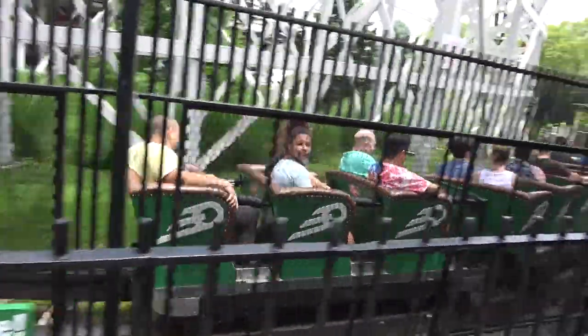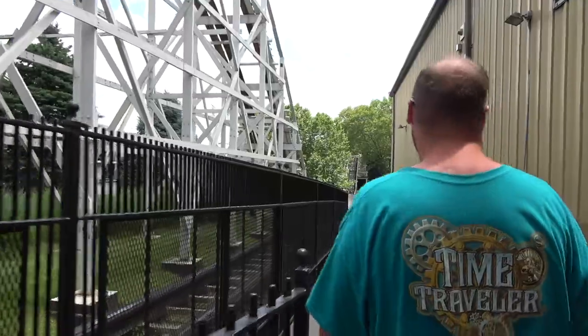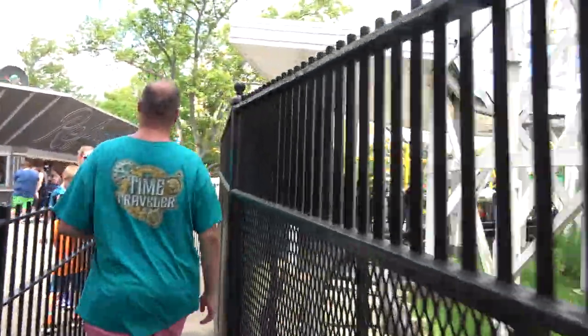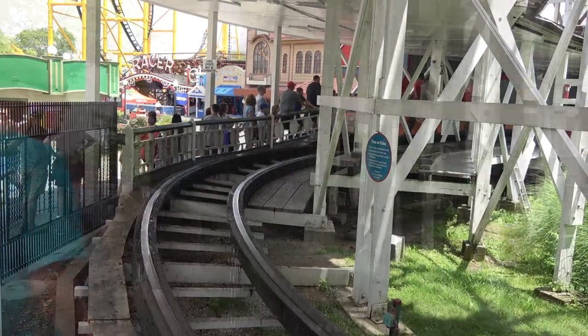Oh, look at this. Find the Woody Jack, and don't you roll back no more. Let's go. All the way down there in the wilderness. Here we go. Jack Rabbit, coaster number 3 of 6. I love the green.